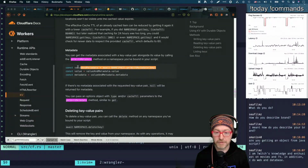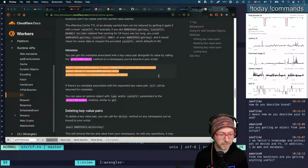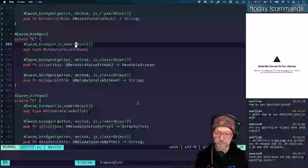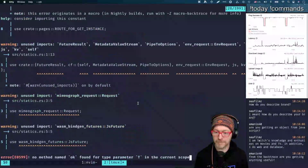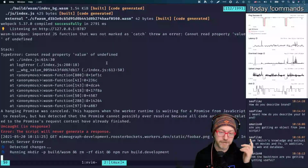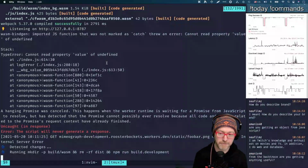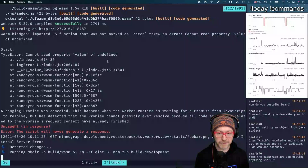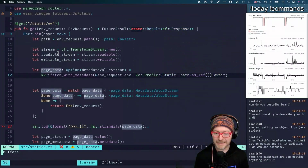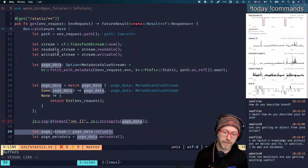I mean, we could toss this into a little JavaScript wrapper. Back for anything useful from the backtrace? Not really. We're only calling this from one place, so I know exactly where it is. Cannot read property value from undefined. The location where this is happening is right here.